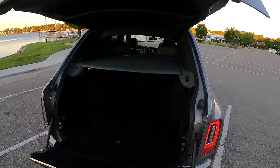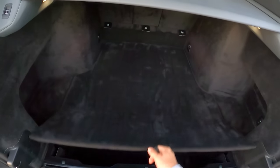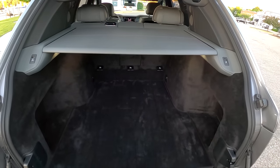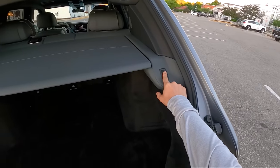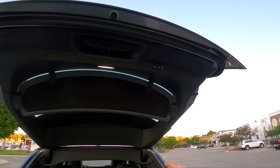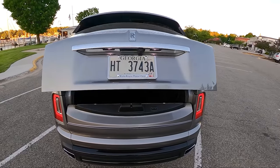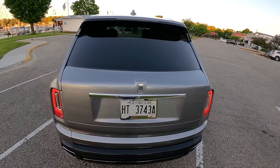We have a split opening tailgate with plenty of room in the trunk. You can configure this back section with a bunch of different options, but we just have a pretty straightforward setup. You have two buttons here to fold down the rear seats for more cargo space if needed. One button press to lock the vehicle or close everything up. Kind of similar to the BMW X5.